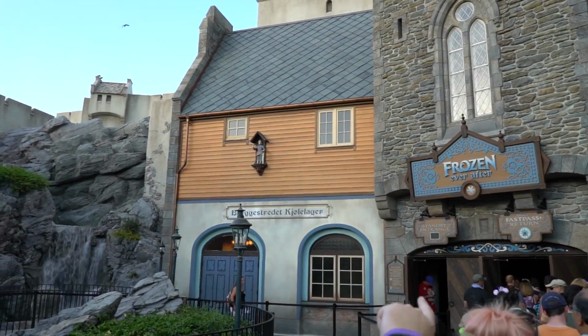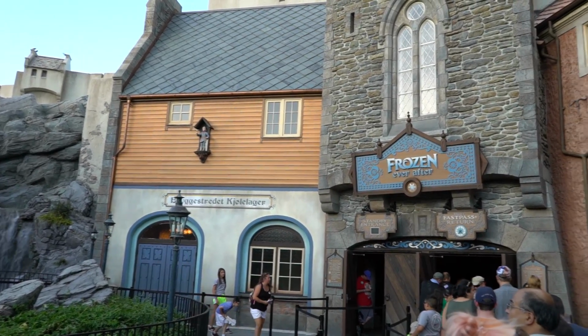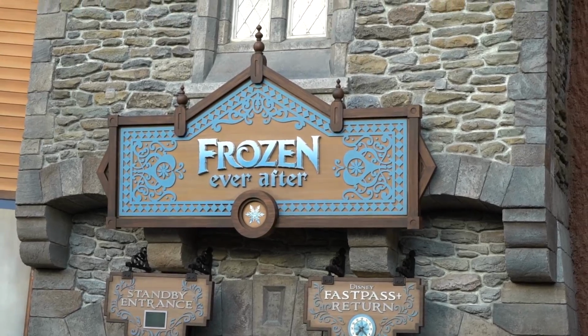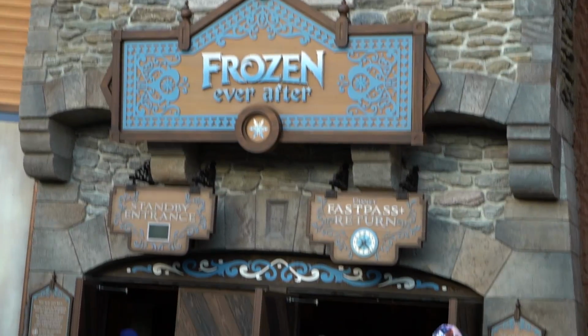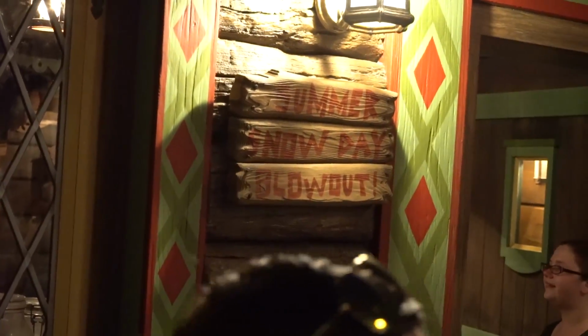It means like Bridge Street and then like a place that you can buy bread. Bridge bread. Bridge bread. No Kardashian parties. And here's the Frozen Ever After sign and the Fast Pass and wait times. Hey Doug, what is it that you say in the Frozen ride? Too frozen, too frozen. Big summer blowout? Woohoo! Big summer blowout.